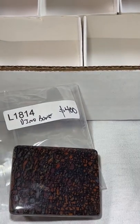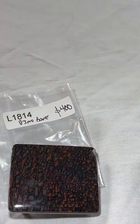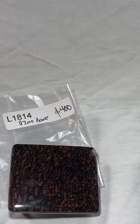Out of the Dave Hignett collection. He was a fine rough dealer. He had the best stuff. Everybody was like, dude, where do you get all this good stuff, man?